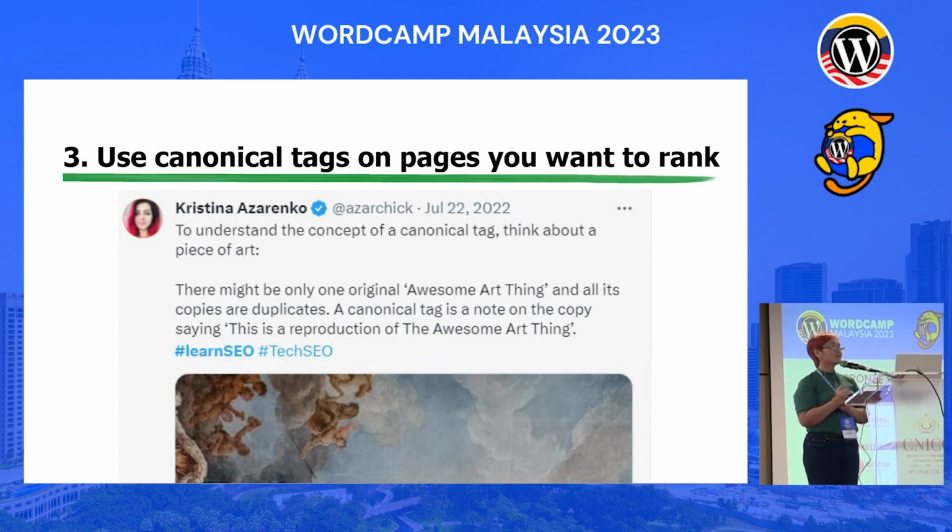Okay, so as promised, my third tip is use canonical tags on pages that you want to rank. So what is a canonical page? The best definition that I could find on the internet is one by Christina Azarenko. She is also a really good technical SEO. She compares a canonical page to an artwork wherein you have the original. So the original master copy is your canonical page. All the other copies or duplicates or knockoffs are not canonical pages. Okay.